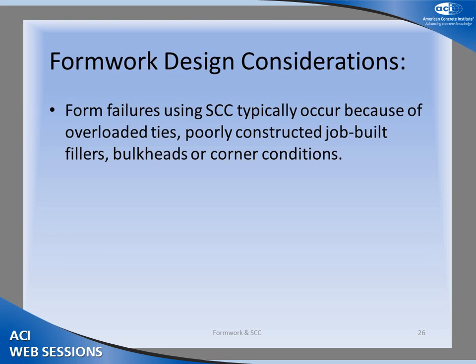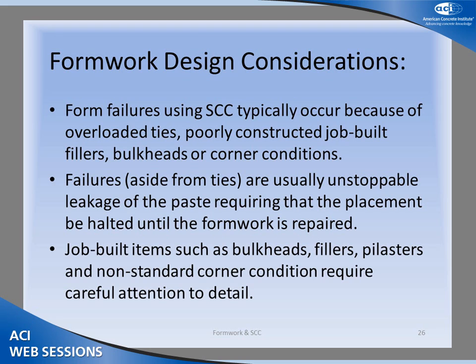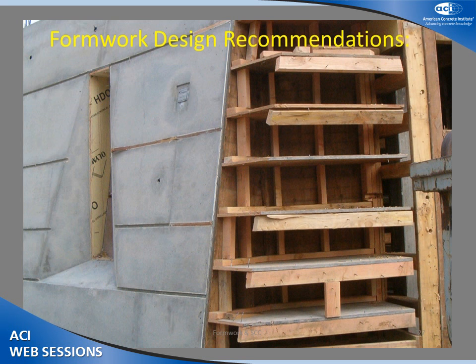I can't really attest much to form failures with SCC. I think that when you design a full liquid head, it's pretty hard to have failures. You just need to make sure that you put your system together where it's supposed to be assembled. But I think that you would have the kind of failures that you can expect with overloading a form for its lateral capacity. Bulkheads, fillers, pilasters require more attention to detail because of the propensity to leak and also the attachments. You can see the kind of structure that we had inside there for forming that niche.